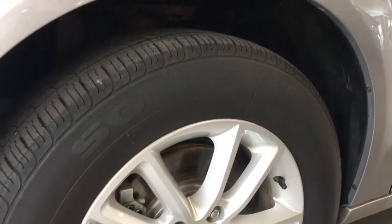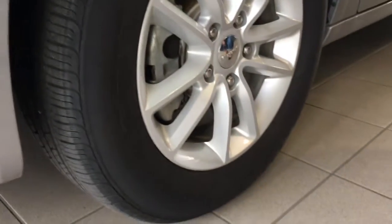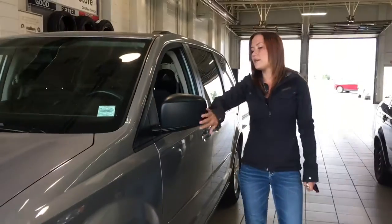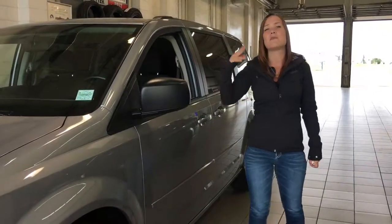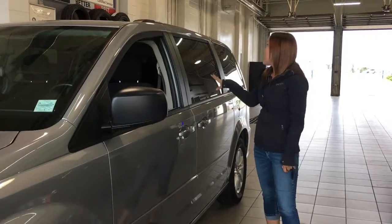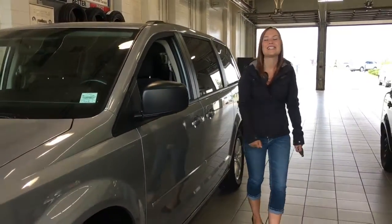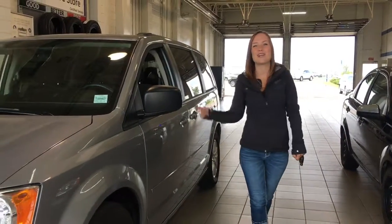Coming down the side, you will be riding on top of 16-inch mud and snow tires with the alloy wheel. Your exterior mirrors do fold inwards if you have to fit the tight parking spot on the streets. You do have the tinted windows at the back, and you have the roof rails at the very top. So now that we've seen a little bit of the outside of this caravan, stick with me as you've got a few features in the front.